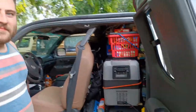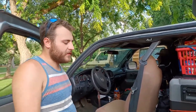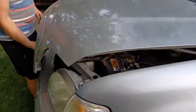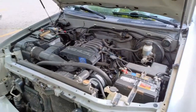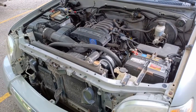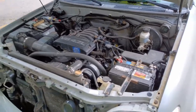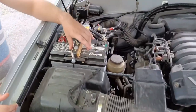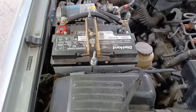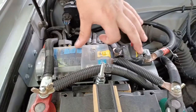How do you power your fridge? I power everything that doesn't have to do with the vehicle on a second battery under the hood. This is the Powerhouse V8 4.7, and this is my second battery on this side. This is what powers all the accessories that aren't tied into the truck. I got my fuse box, got a circuit breaker back here.